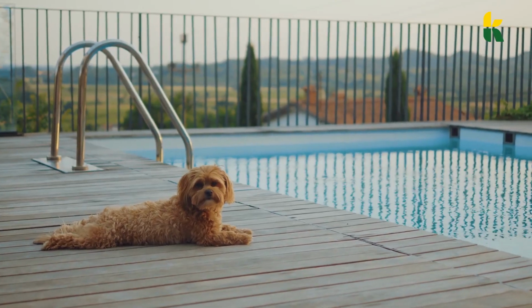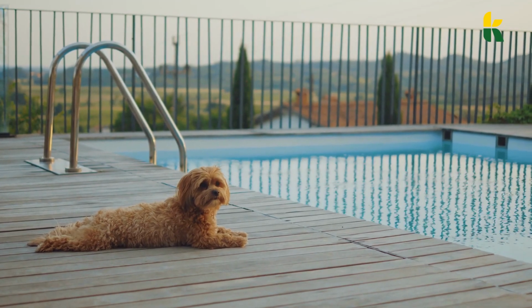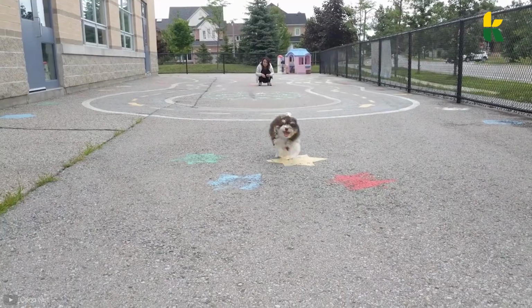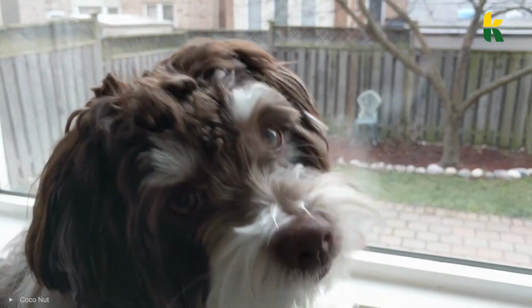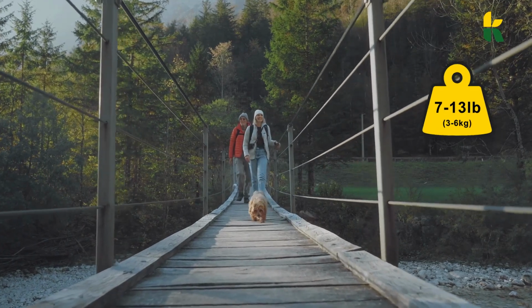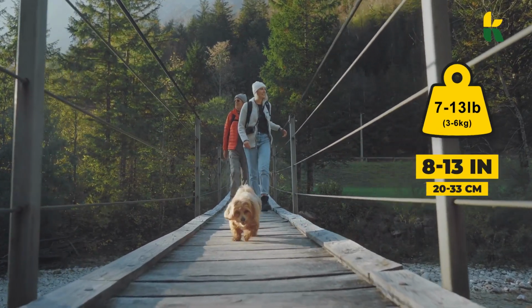Also, frequent visits to the vet are common because these little guys are known to develop problems with their teeth, hip dysplasia, and eye problems. They're well-behaved around children and like to play a lot. The Havanese typically weigh between 7 and 13 pounds and stand about 8 to 13 inches tall.